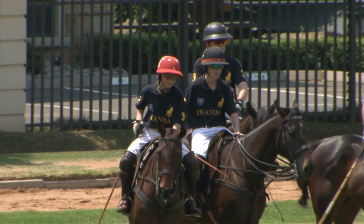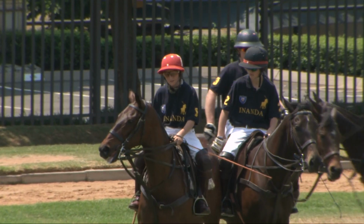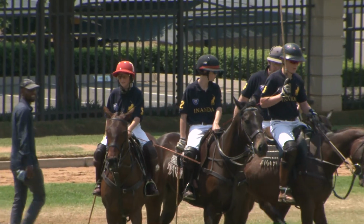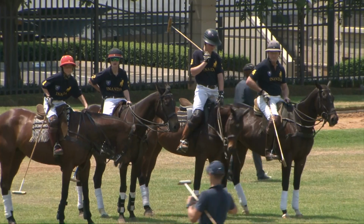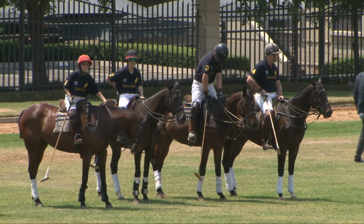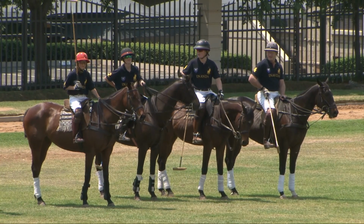Right, so as we move forward towards the game, the players and ponies on the left-hand side down the ground are getting ready. The 2 umpires for today's match, the match officials, Zompi Tsotsetsi and Donoro Litona, will be officiating the game here today. Both of the umpires are in the traditional umpires' outfits.